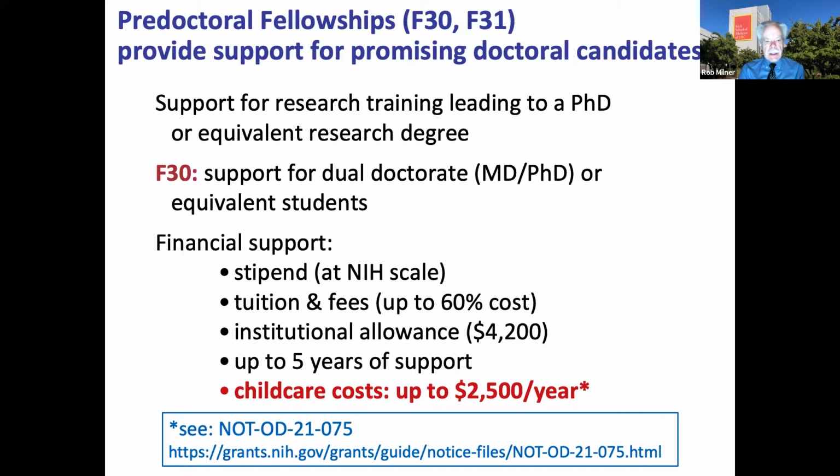The F30, as I just said, provides support for those seeking dual degrees, MD, PhDs, or equivalents. What it provides is stipend at NIH scale, which in most institutions is probably not a living wage and is usually topped up by the institution to whatever is the competitive stipend at your particular institution. It also provides tuition and fees up to $60,000, 60% cost, institutional allowance for travel, a little bit of research supplies, books, and so on, and up to 5 years total support.